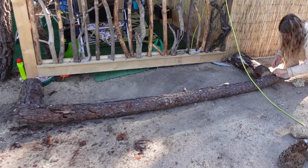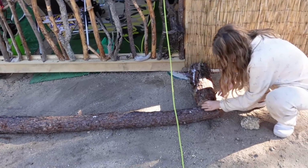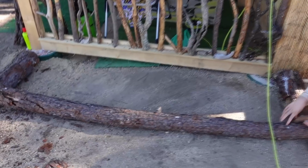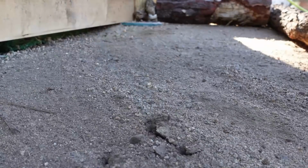It's all cleared and we've put some logs down. Rosie's just starting to work on the artistic side, and we're going to fill that up with earth. Maybe give it a mattock first to break up this hard ground. It's ever so hard. Give that a big bash.